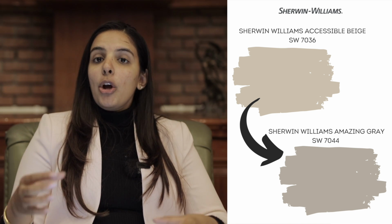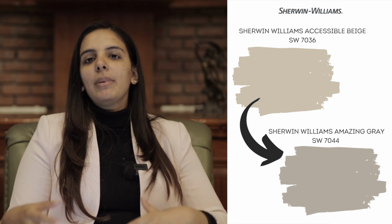Lastly, another paint color that looks similar to Sherwin Williams Accessible Beige is Amazing Gray. Amazing Gray is equally a very popular color by Sherwin Williams. It may not be one of the best-selling, but it is equally admired. Sherwin Williams Amazing Gray has a slight touch of green undertone which can be dominant if your room faces a large green lush lawn. So if you're ready for the green undertone to pop up, you can choose Sherwin Williams Amazing Gray. This color has an LRV of 47, which means it's way darker than Sherwin Williams Accessible Beige.